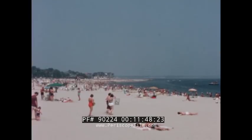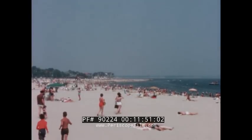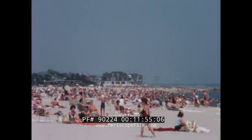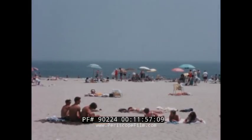New London, Connecticut, the waters of Long Island Sound beckon thousands of swimmers every summer. This is Ocean Beach, one of the finest saltwater swimming beaches in the entire state.